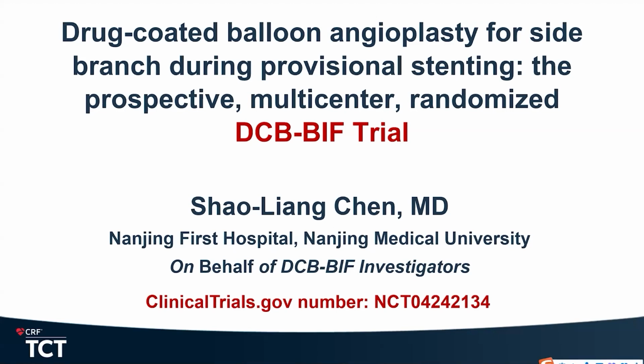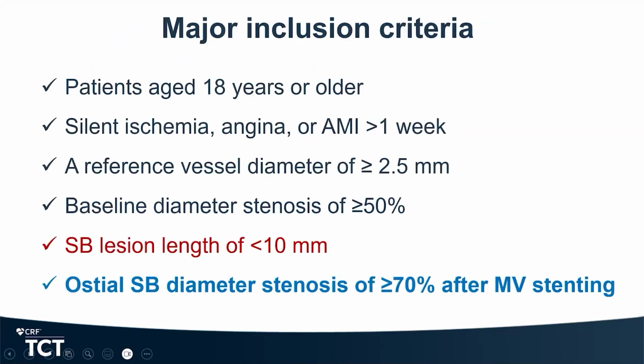Thank you, Jacqueline. So the trial is drug-coated balloon angioplasty for side branch during provisional stenting. It's a multi-center randomized prospective DCB-BIF trial. I'm Dr. Shao-Liang Chen from Nanjing First Hospital. In general, there are several major inclusion criteria. According to our definition criteria, we only include patients with simple coronary bifurcation lesion, defined by the side branch lesion length shorter than 10 millimeters, and an ostial side branch diameter stenosis of minimum 70% after stenting of the main vessel.